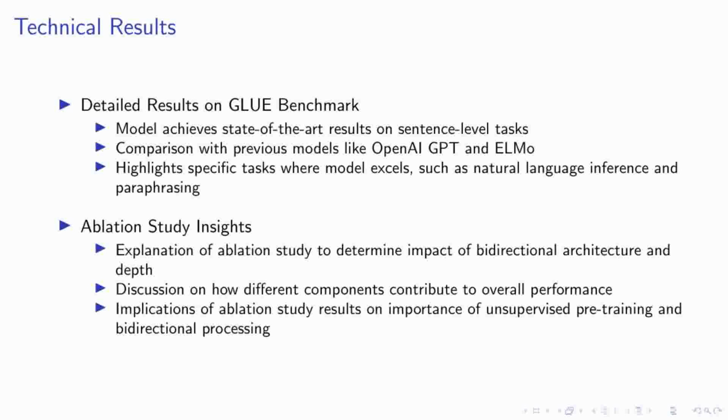Additionally, our ablation study sheds light on the significant impact of the bidirectional architecture and the depth of the model. By systematically varying components of our model, we've been able to pinpoint how each contributes to its overall effectiveness. These insights confirm the critical role of unsupervised pre-training and bidirectional processing in achieving high performance across diverse NLP tasks. This study not only reinforces the importance of architectural choices, but also guides future developments in language model pre-training.